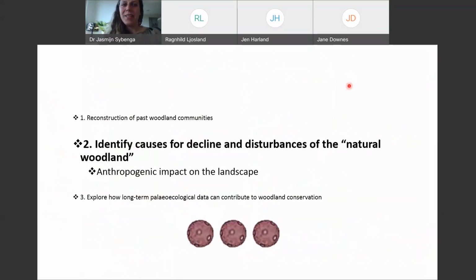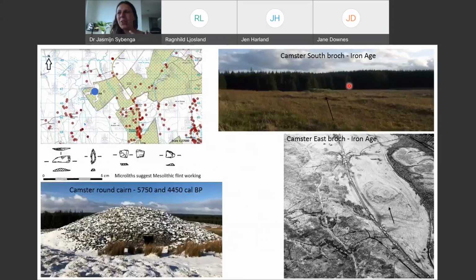Okay, so that was briefly the reconstruction of past woodland communities, very fast. So what are the reasons for these woodlands to decline? Because we see that the trees were present in the landscape, so you would assume that they would continue to be there. What are the reasons for it to decline?